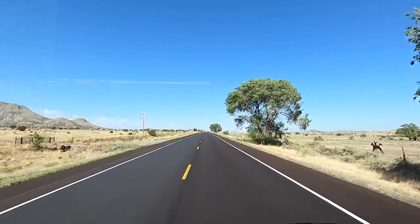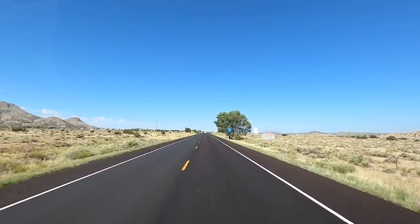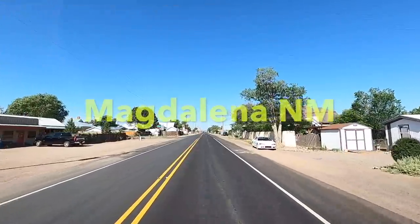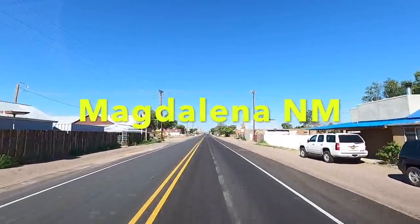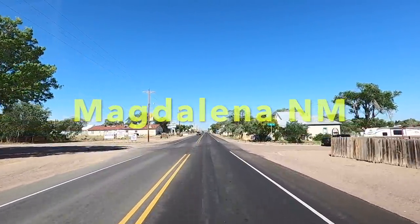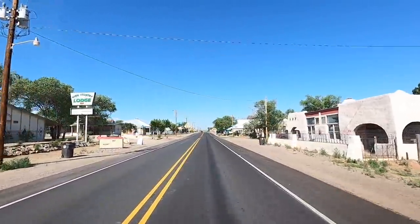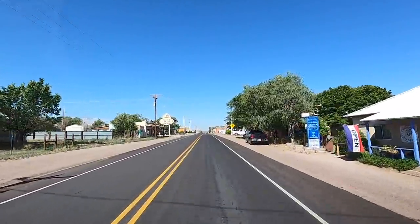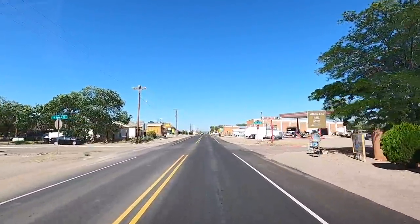Here's that little town she was probably talking about. Small town USA right here, nestled up here on US 60 in New Mexico. Nice. Old style buildings. Pretty good sized town. Pretty cool.